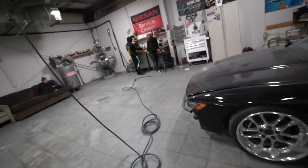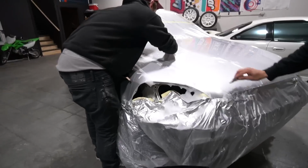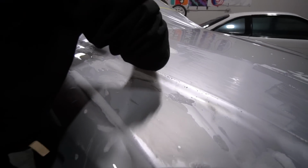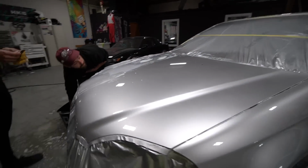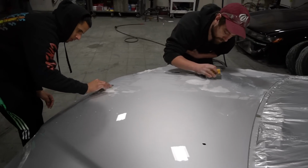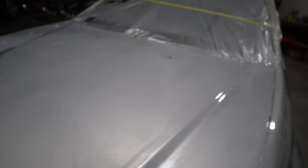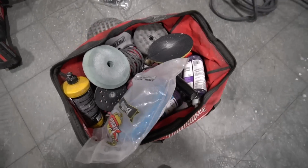Oh my God, he's dropping all my sandpaper. I have 1500. I have every grit you need. Wet sanded 1500, 2000. Thought we were gonna see it on the floor, but I guess when it's masked off is the time to buff it and fix it. Bag of tricks.